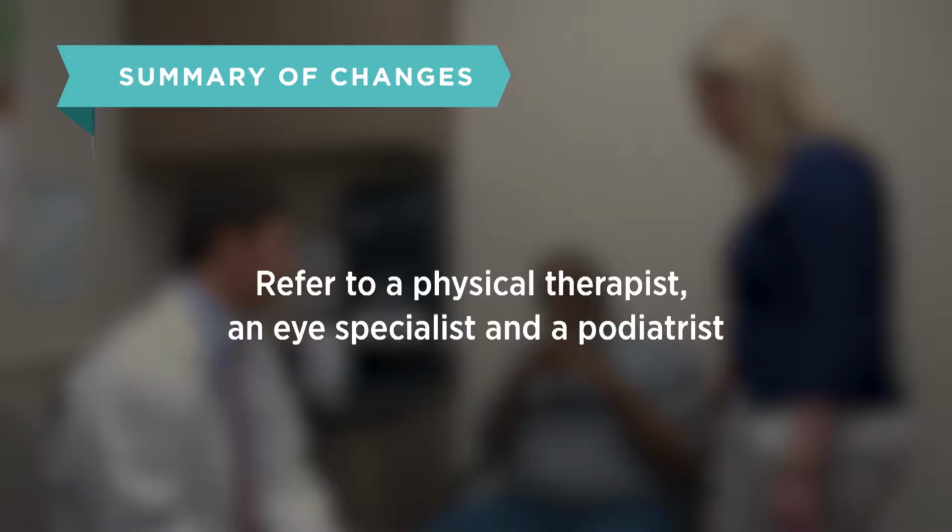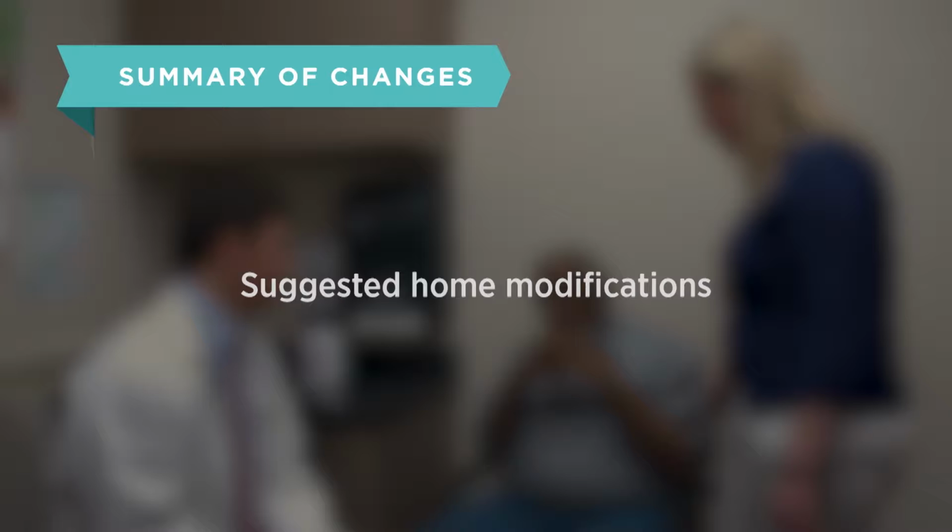Having his vision checked and changing his footwear can reduce his chances of tripping. Refer to a physical therapist, an eye specialist, and a podiatrist. Getting up slowly at night, adding a nightlight, having a clear path to walk, and adding grab bars in the bathroom can reduce fall risks at home. Suggested home modifications. Mr. Adams thanks you, and you encourage him to call if he has questions or concerns. You ask to see him again in 3 months.